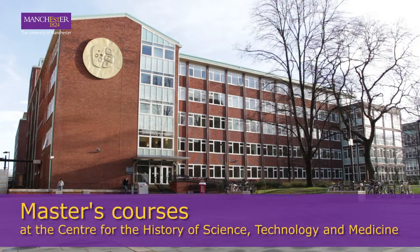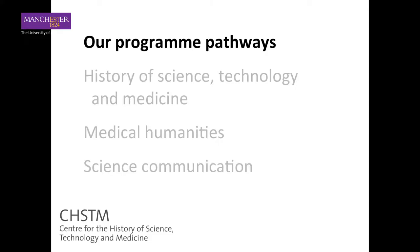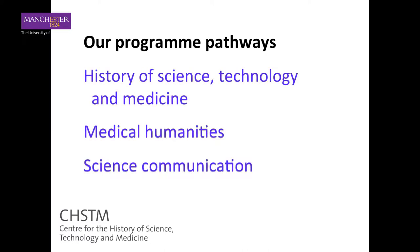Our master's programme at Manchester gives you the choice to specialise in any of three interconnected areas. So there's the History of Science, Technology and Medicine programme. That covers 19th century and particularly 20th century history. So you'll find out about the Cold War, the growth of big physics, climate science, ideas like the National Health Service, these things, personal computers.